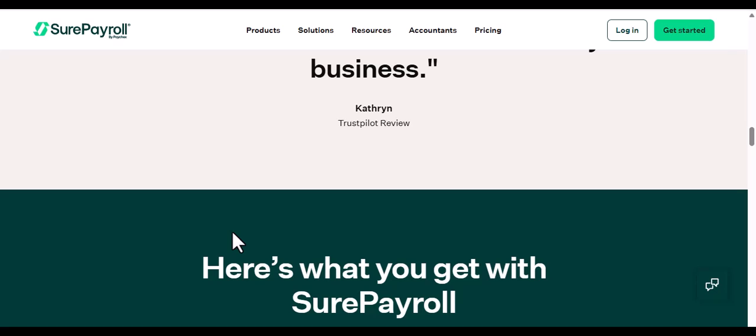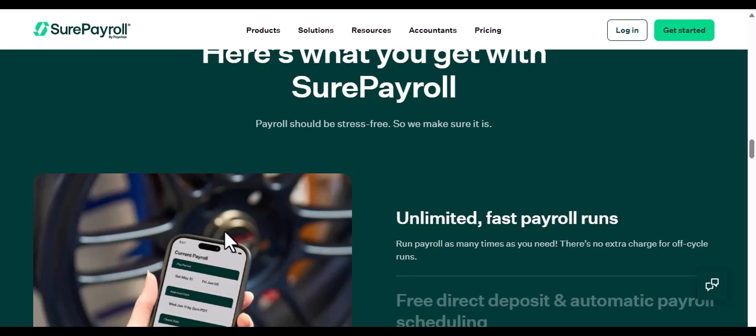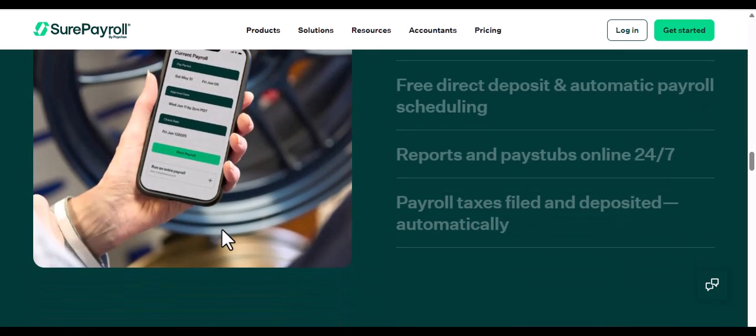form, Social Security and Medicare taxes, FICA, calculating both the employee and employer portions, Federal Unemployment Tax Act, FUTA, your responsibility as an employer for unemployment insurance, state income tax withholding, adhering to the specific rates and rules of your state, state unemployment insurance, SUI, calculating your contributions to state unemployment funds, local taxes, if your business or employees are subject to city or county taxes, SurePayroll handles those too.